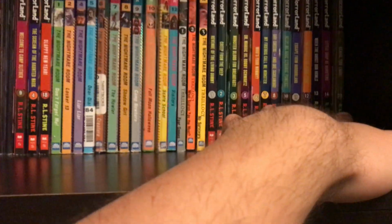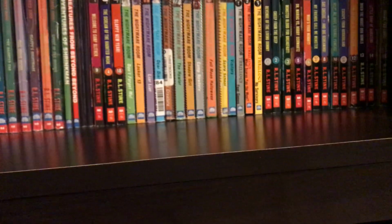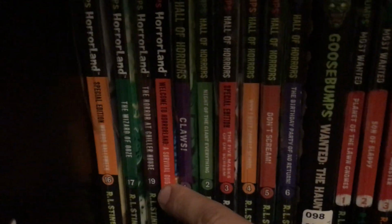Now this begins the Horrorland run, and I have whatever's remaining that wasn't put over here. I think I have all the way up to book 15, which is Heads You Lose. And then we continue down here to the end, which is The Horrors at Chiller House and The Survival Guide.